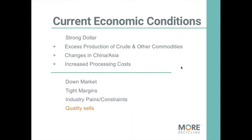And so what do we see currently? These are current economic conditions, and this is basically what we've seen for the last year or so. We have a strong dollar. We're seeing an excess of production for crude and other commodities. That's not changing, primarily because of the low price of crude oil. Also changes in Asia and China.